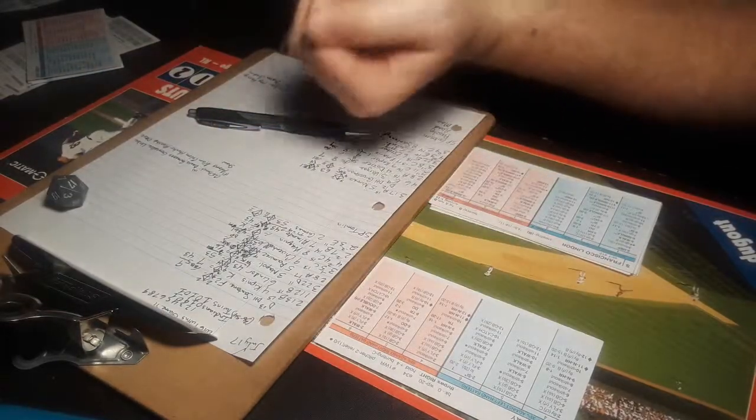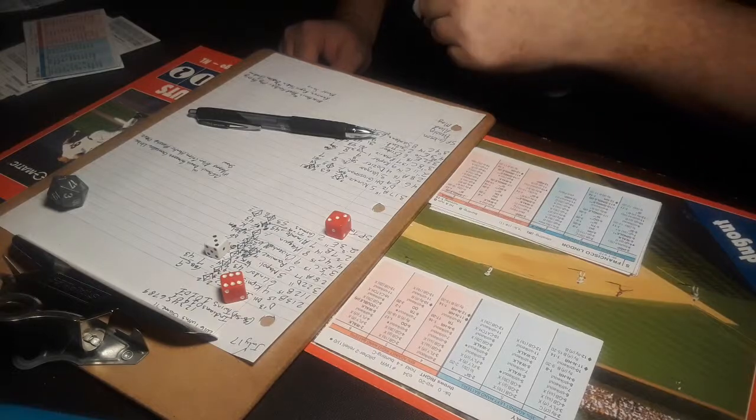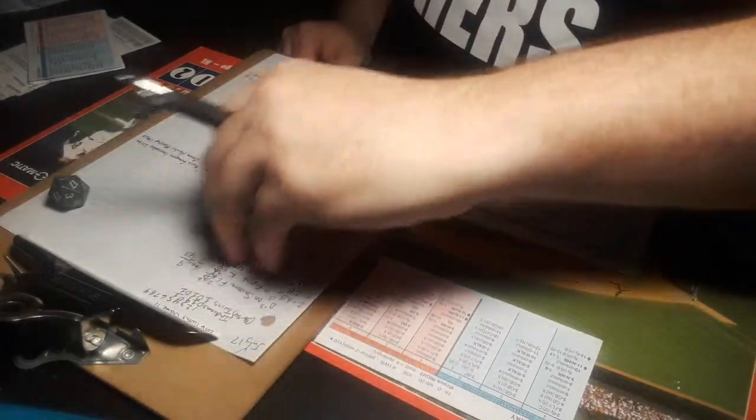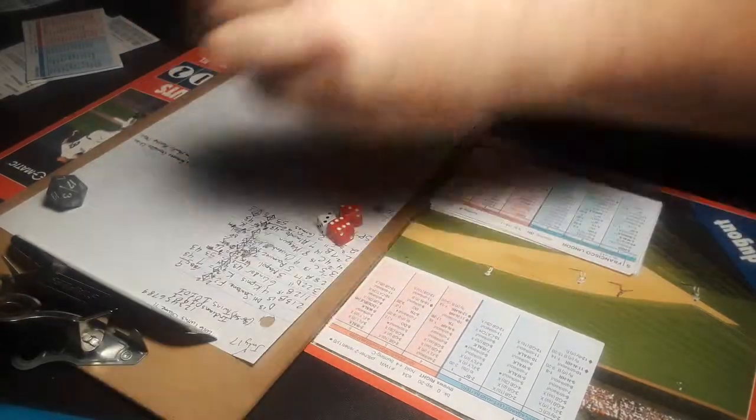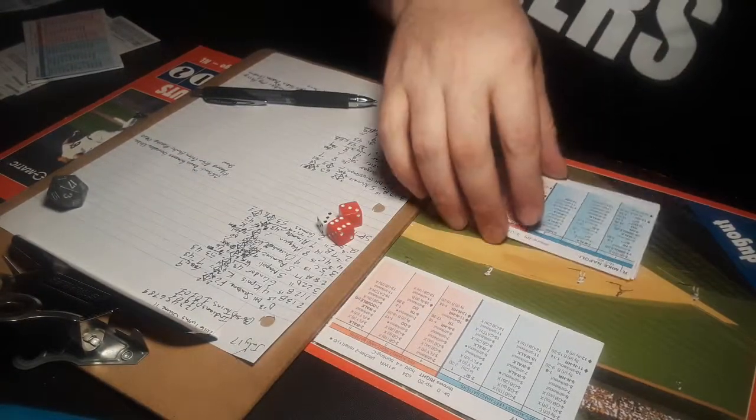And here is Francisco Lindor. 1 for 3 on the day. How about make that 1 for 4? May gets another easy ground ball to Dozier, and that's 2 away.